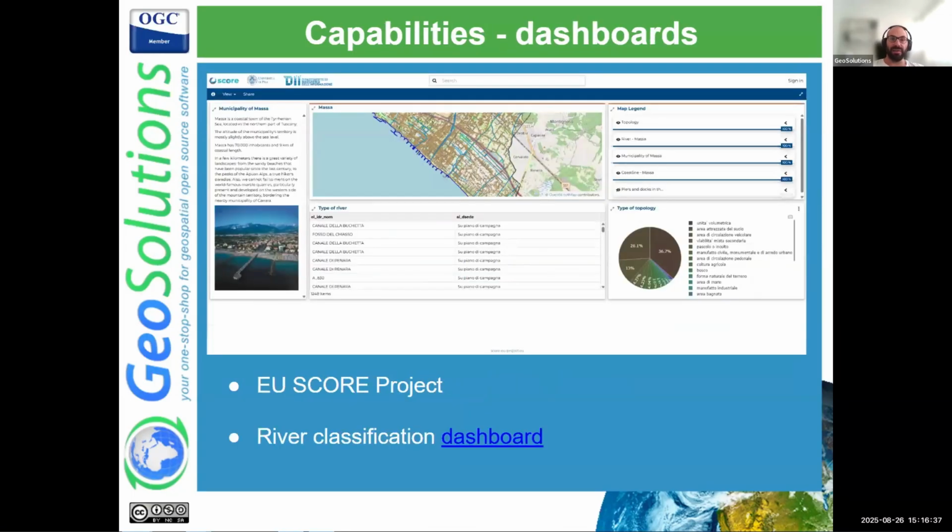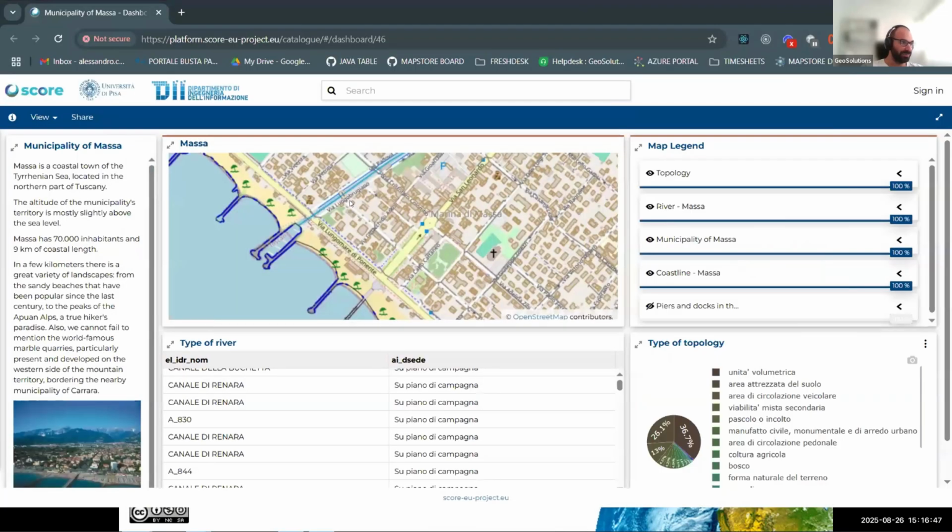So here we have another example of data visualizations, which are dashboards. Let me show you this one, for example. This is a dashboard created by the University of Pisa for the studies of the hydrogeological impact of anthropization in the region of Massa. Here you can see we don't just combine mapping data, but we also have the attributes of the data that are shown to create charts and tables. So they give another and more complete insight about the data they want to represent.